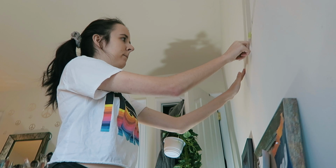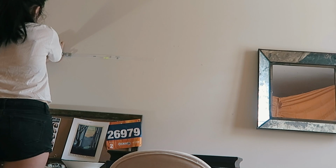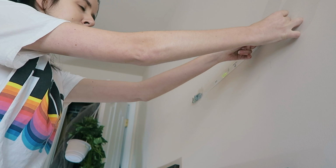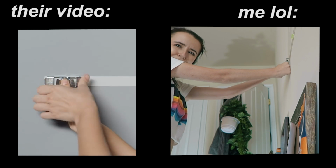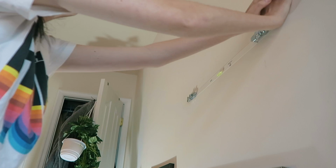with a pencil. Then I attached the adhesive strip to the wall. The adhesive strip comes with a level, which is really nice. You don't have to worry about leveling it yourself. Next, I had to push the 2 brackets into the wall, which was definitely so much harder than their video made it look. I pretty much had to put my full body into it. I'm not sure if I just have super thick drywall or something, but it was definitely a challenge.